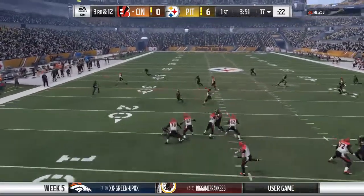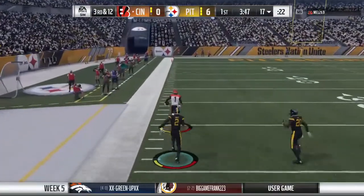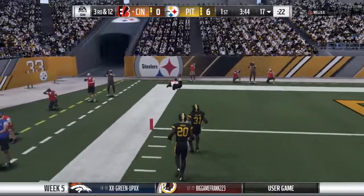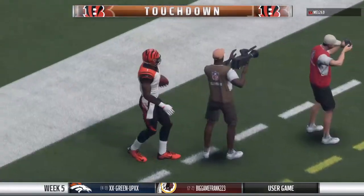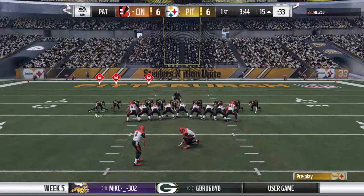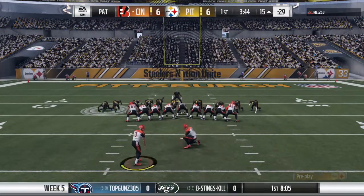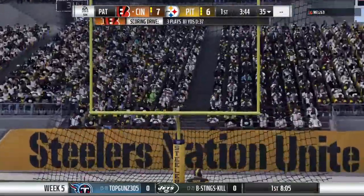He'll look to throw. Got a man, it's Ross, complete. And all the way in for a Cincinnati score. A big play there. 83 yards. And the Bengals draw even, and of course they can take the lead if they hit the extra point. And his kick is good.